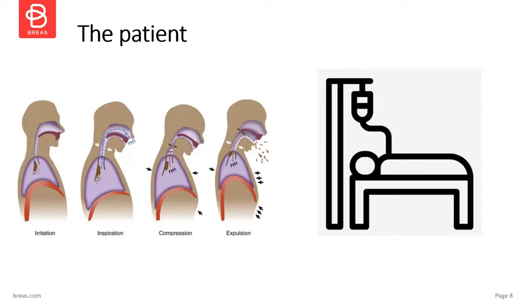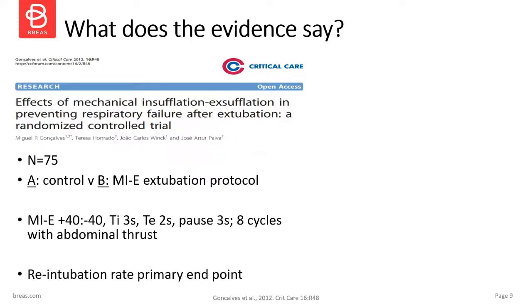And we have loads of strategies to do this on ICU for sure. We're not going to go through all of them now. We're focusing obviously on the mechanical insufflation-exsufflation. So what does the evidence actually say? This is one of the early papers for sure. It's from 2012, Gonzalez's paper.